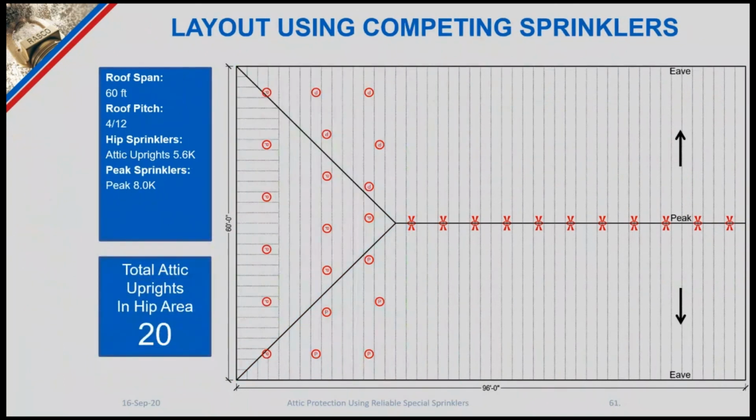Now, we want to show you a layout that incorporates our competitors' attic sprinklers. So there's their dual direction products located at the peak. And now we have their attic uprights all spaced throughout here. And one of the things you guys might be able to see just by looking at this layout is that it's a little bit different. I mean, it's like we got the stagger going on here. So this is truly different than what we just showed you with standard spray sprinklers. But what isn't different is the number of sprinklers. We just did this hip area with attic upright products and we're at 20. And remember, the standard spray sprinklers were at 20.